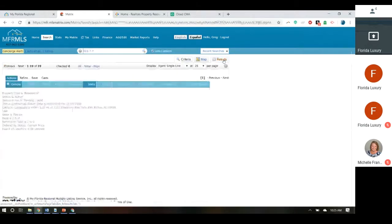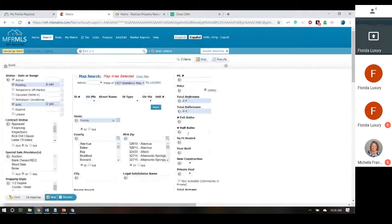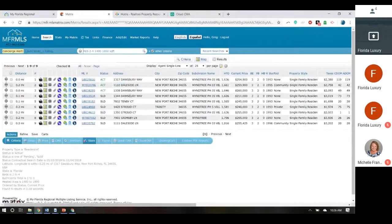Let's come over here to results and take a look. We've got, actually, what did I say? This one was 1317 and it's 1600 square feet. So I really want to do 1400 to 1650, 1850. There we go. That way I can hone in on what we actually have. Again, we have 1636, 1661, 1646, 1626, 1565, 1581. You see how all of these are approximately the same size? What this is going to do is give me a better idea of what these are.